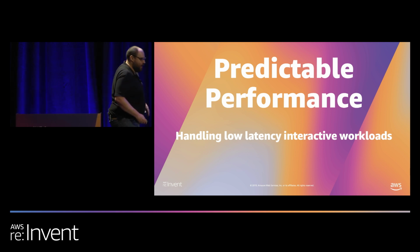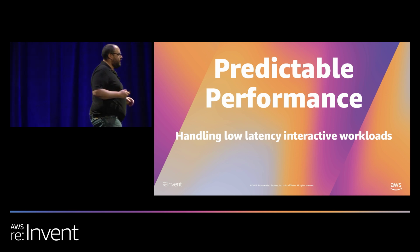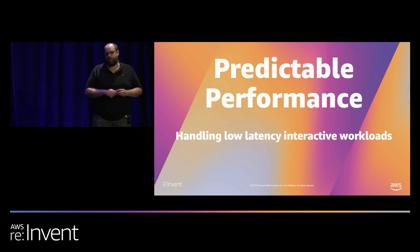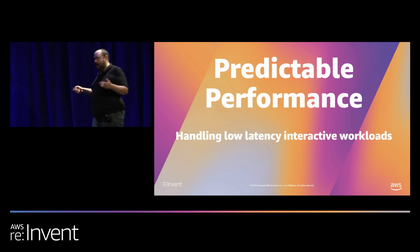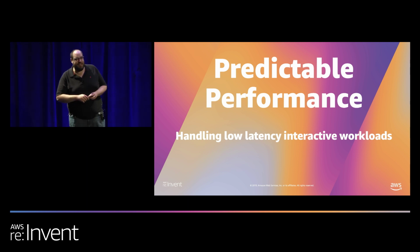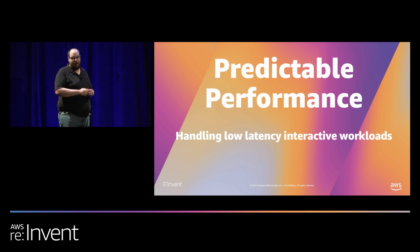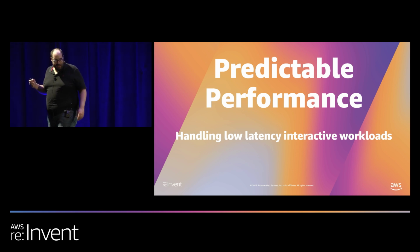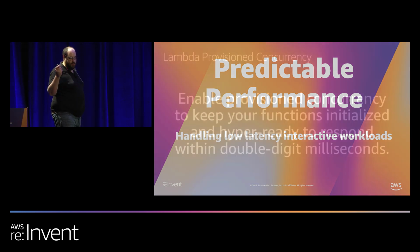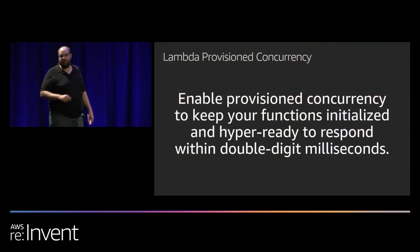Hi, I'm Marc Brooker. I'm a senior principal engineer with the AWS Serverless team. Before Serverless, I worked on Lambda, EBS, EC2, IoT, and a couple of other pieces around AWS. Today, I'm going to be talking about a couple of internal topics. The first one is Lambda provisioned concurrency.